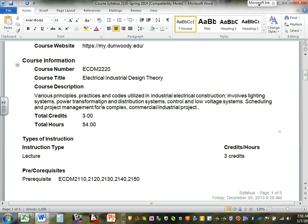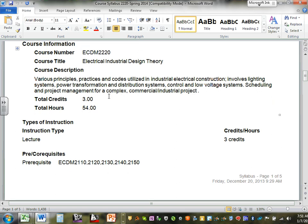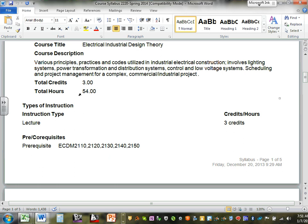What we do for this one, I walk you guys through the code and the wiring methods for an industrial project using rigid PVC schedule 80, and we're also going to use rigid metal conduits and wiring methods for a factory. That's really what this project is. So we walk you through the code requirements for hazardous locations, a major part being hazardous locations. So it's the theory of wiring and designing a project for an industrial building. It's 3 credits, guys, 54 contact hours.